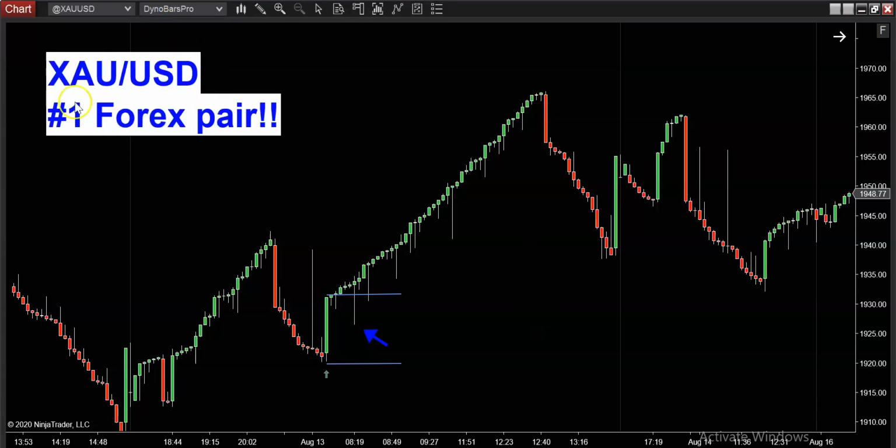And that's why I think the XAUUSD, which is again gold versus the dollar, is probably the best Forex pair for any beginner Forex trader out there. You're not going to find any other Forex market in the world that moves as much as this particular pair.